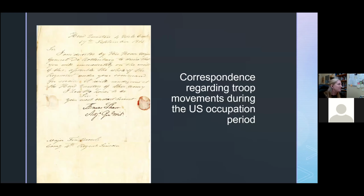Another lovely archival piece. You'll see it's really hard to read, but it is correspondence from Amos Shaw, who was part of the militia, to Major Tenbrook, commanding the 4th Regiment of the Lincoln Militia. It's written from the headquarters at 4 Mile Creek. Again, this is the Virgil area, and he's requesting his company rendezvous at the headquarters. This time, this is again at the time of the American occupation of Niagara and Fort George.